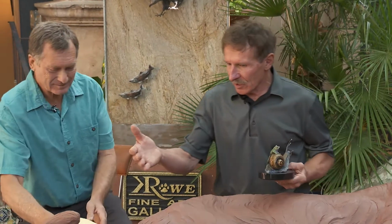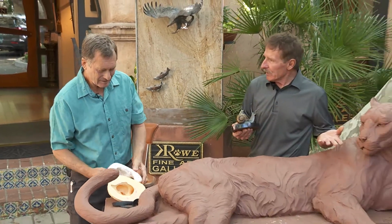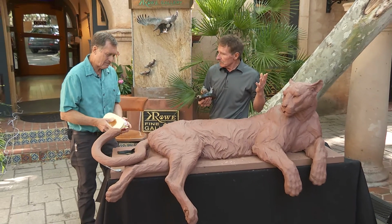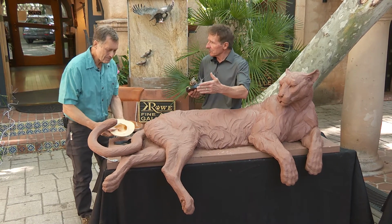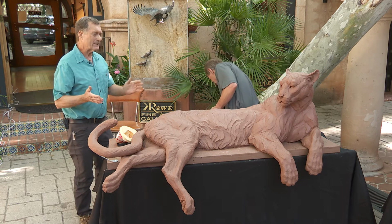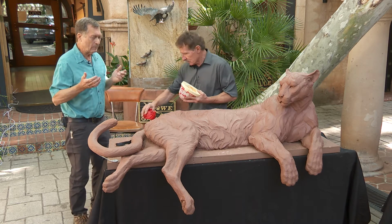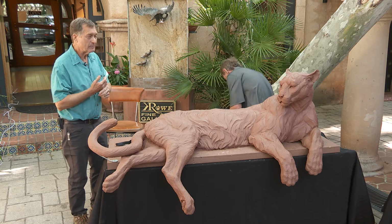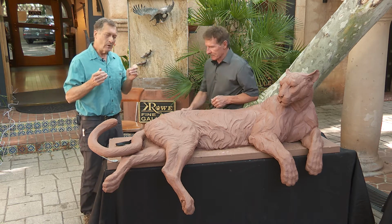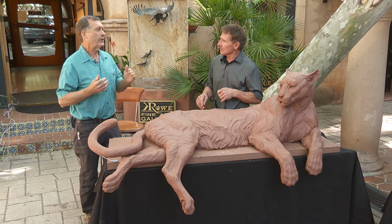So now, how on earth do you approach a piece of this size? Because you're dealing with undercuts that you can't mold, you've got feet hanging off, and you have to think ahead of the casting process and know how it's going to have to be welded back together. When I get something in my studio, I like to study it, sometimes for a day, to figure out what's going to make it not just easy for me to make a mold, but easy for every other step along the way.